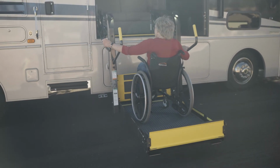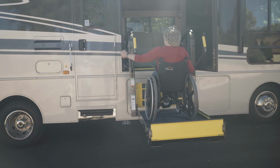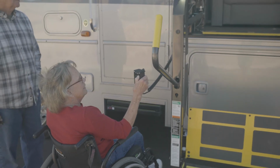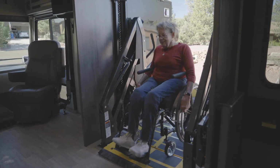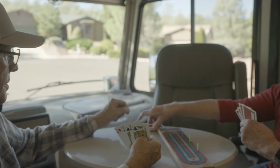And the Braun Ability platform wheelchair lift with an 800-pound lifting capacity and key fob remote access. Oh, it's wonderful. Yeah, you know, it's really safe, works all the time, and I can use it myself with the buttons. Winnebago has put a lot of thought and consideration into making sure everyone has the opportunity to experience traveling exactly the way they want to.